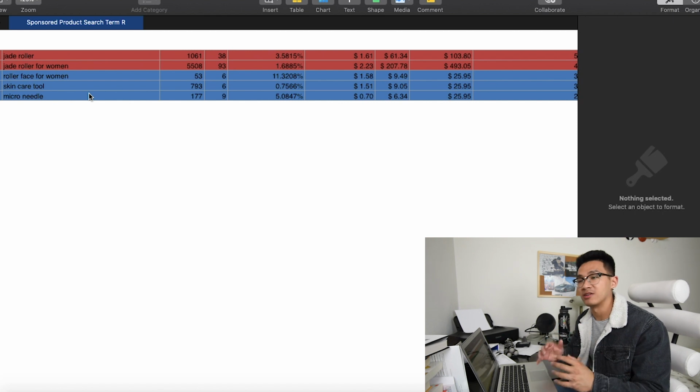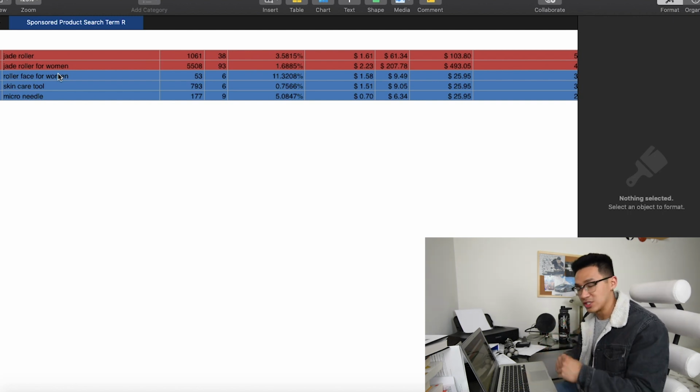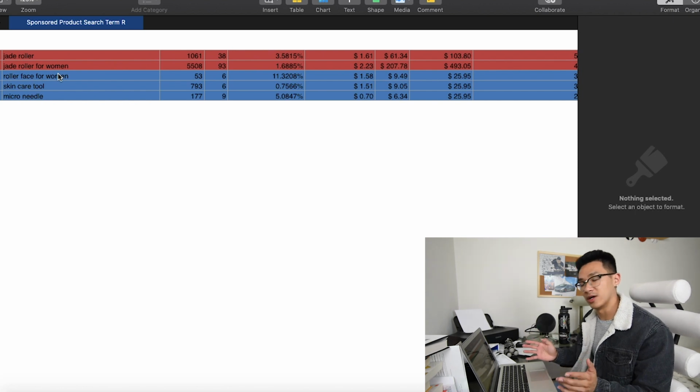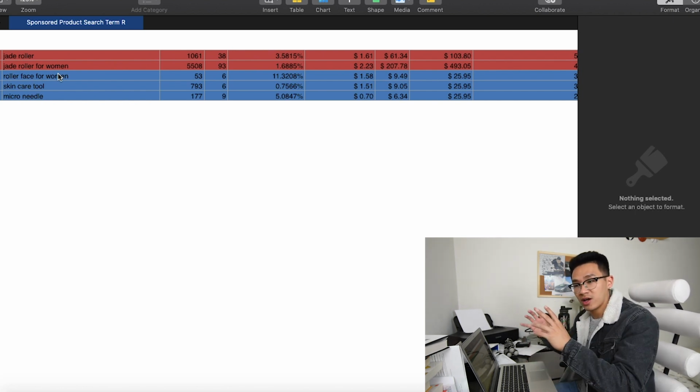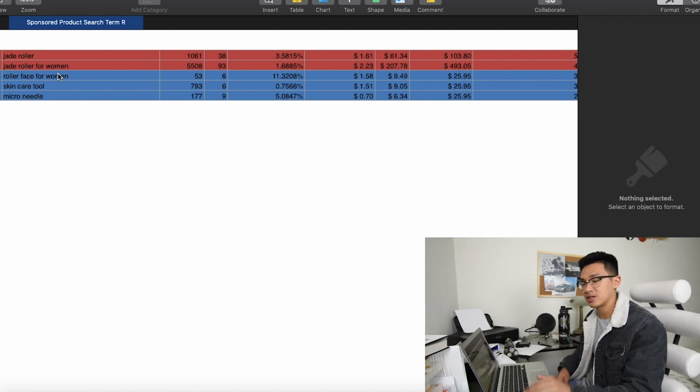Exact match will put your ad in front of exactly whatever phrase you're targeting. So if your keyword in your exact match said jade roller for women, then whenever somebody types in jade roller for women, exactly that, your ad will come up for that. Versus broad and phrase, they'll put your ad over longer tailed keywords. So we want to go from automatic or broad or phrase down to exact, okay? Some keywords will just stay as a broad, some will stay as a phrase just because they work better that way, and the clicks are much cheaper, so they don't need to be moved into exact.